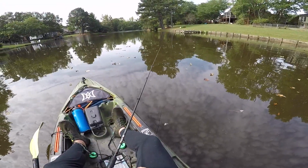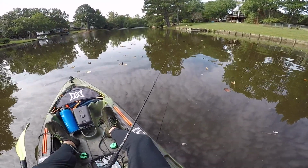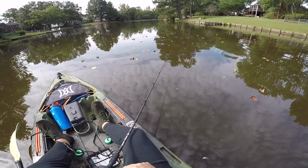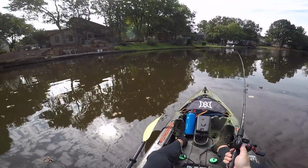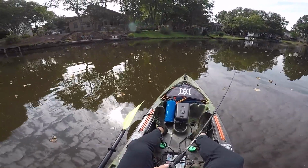Hopefully these bass, as the water starts to cool off, will start feeding up, trying to get fat for the wintertime. One thing you want to do as you're getting deeper into the summer and into the early fall, you actually want to increase the size of your trailers because it better mimics the size of the bait as it's had a chance to grow over the summer.